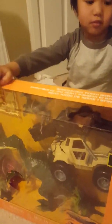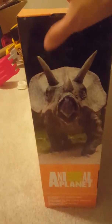So, wait, see. Here, it says the dino roar and light up eyes, okay? Then, there's a working winch. And then, there's light, sound, and motion. Okay, you want to open it now? Let's see. I have to open it.